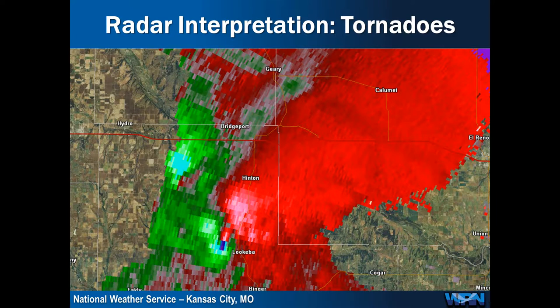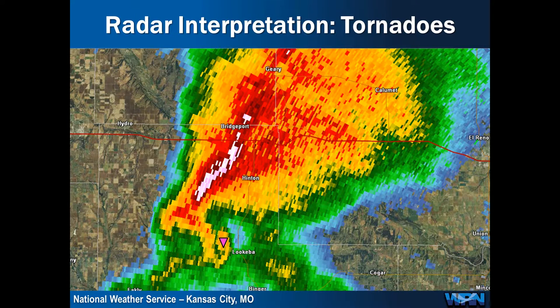Once you look at it in velocity, you can really see where you'd want to focus in, especially if you're concerned about tornado development. You can see that really tight couplet there west of Leukeba. And if you put on this little indicator, you can see this is the location you would be focused on if you are concerned about tornadic development. It really helps if you flip back to reflectivity, just to see, again, where in that storm I am concerned about if I'm concerned about tornado threat.